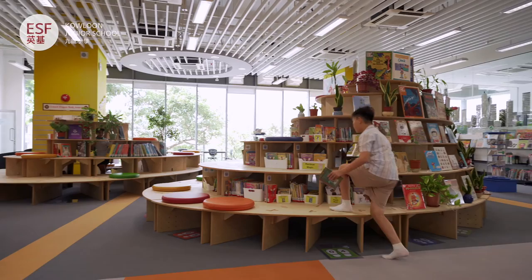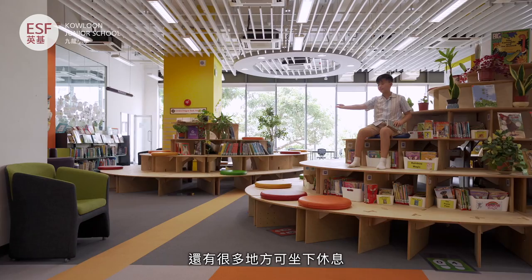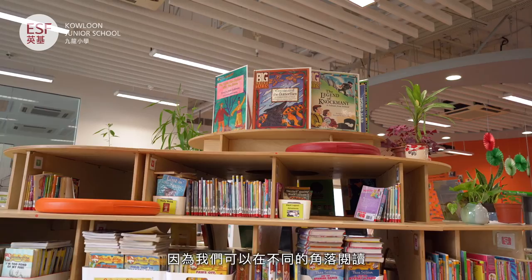Hi, I'm Jacob. What I love about the KJS library is that there's lots of books to choose from and lots of places to sit down and relax. Hi, I'm Mariah. What I like about the library are the library islands because we can read from a different perspective. Welcome to the KJS Library.